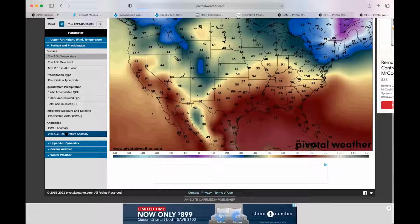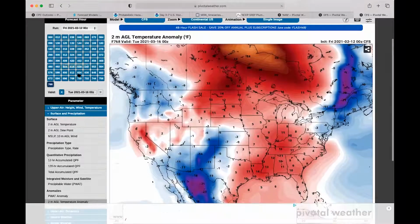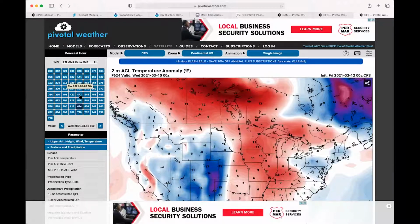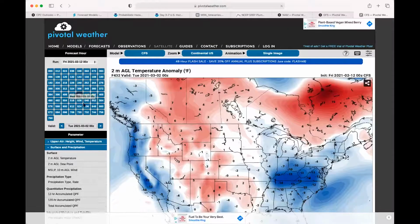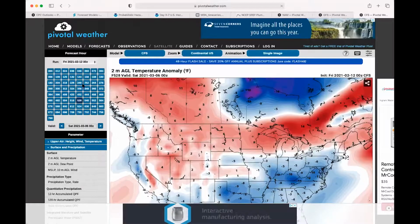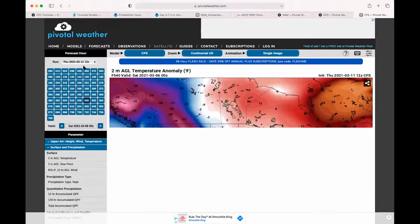Come on. And the temperature anomalies, this is another nice thing to look at. We're going to be above normal, and actually above normal for quite a while. If I just go back in time, again, if this were to verify, a warm period. And if you want to just click back, you can do that. Look at prior forecasts for the same period.